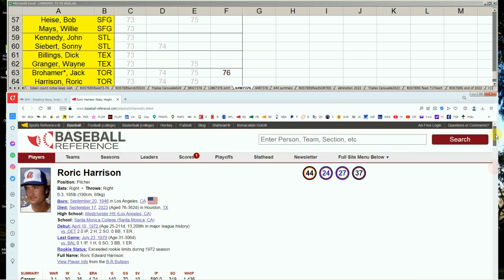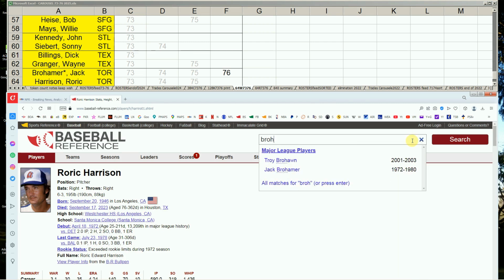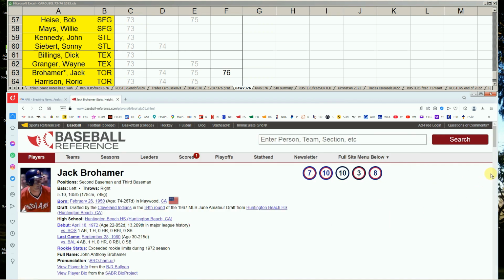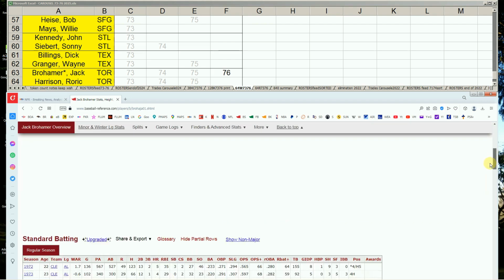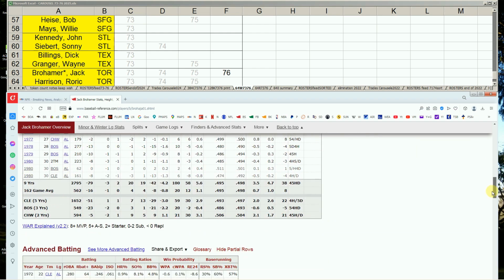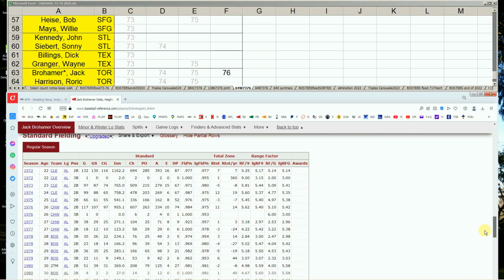By the way, is there a way we can corroborate that through baseballreference.com? Can we show through this site that in 1976, Brohammer was fielding significantly better? So we'll have to go to fielding. Standard fielding, and see what happens in 76 that's not there.